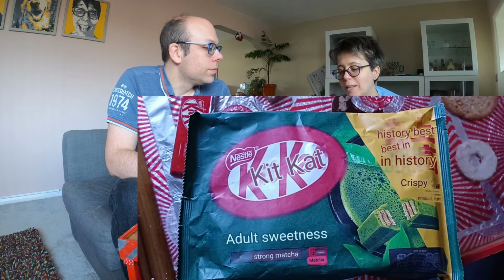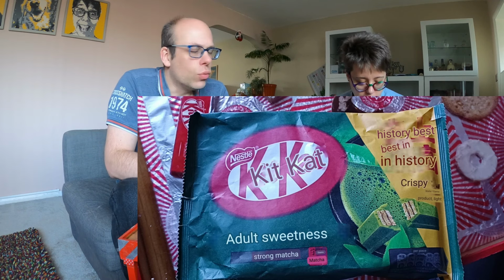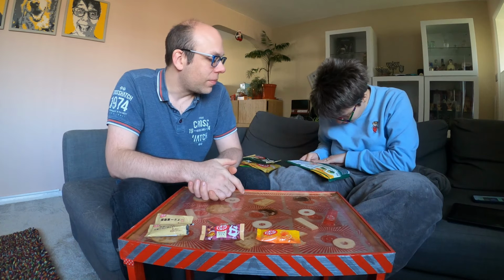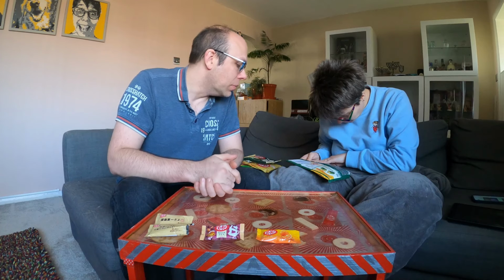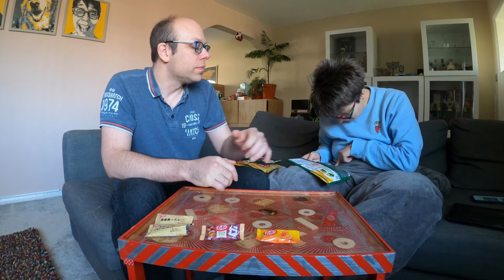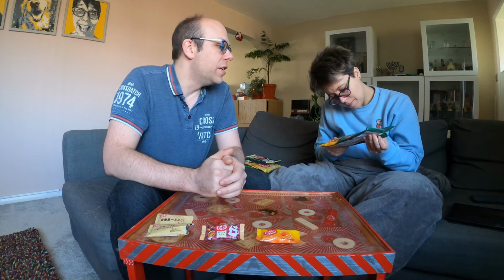History, best in history, crispy. Adult sweetness. I'm not really sure what adult sweetness is. In other words, this is so bitter that your child is not going to want to eat this, is my guess. So adult sweetness means it has no sweetness. It's boring. Does it say how much sugar's in it? It probably does somewhere. Yeah. We'll have a look at that. Oh, hang on. There's enough of these for one each, isn't there? Because there's 10 in those.